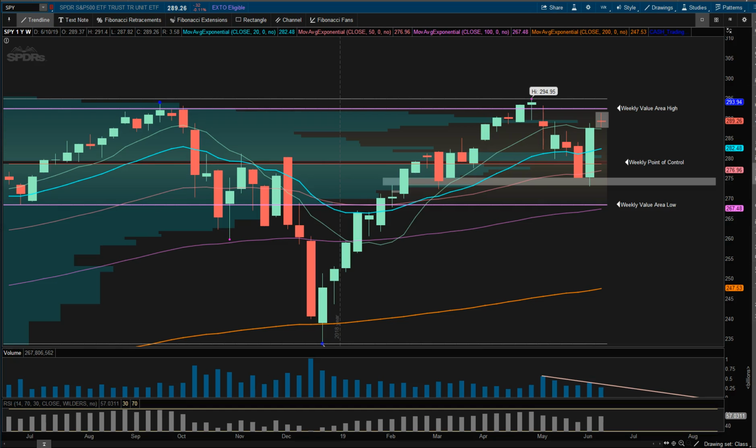This highlights a strong push-pull action between the bulls and the bears, as we can see here around this high volume node, roughly $289, $290. We saw a significant amount of volume pretty much all throughout the week. This could be an indication of a bearish reversal downward in the market.